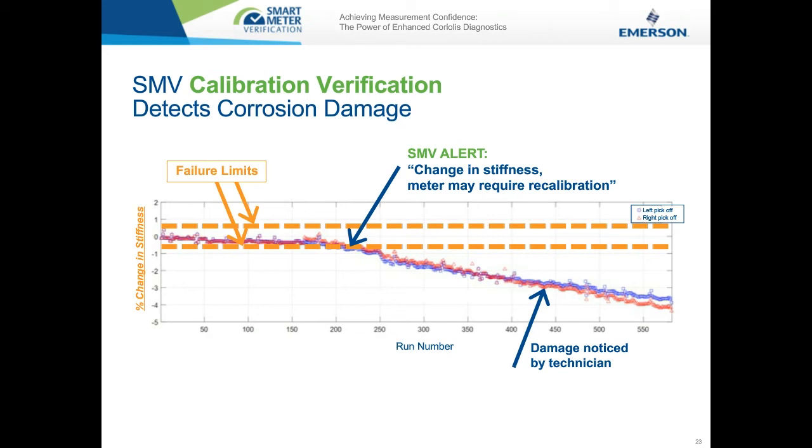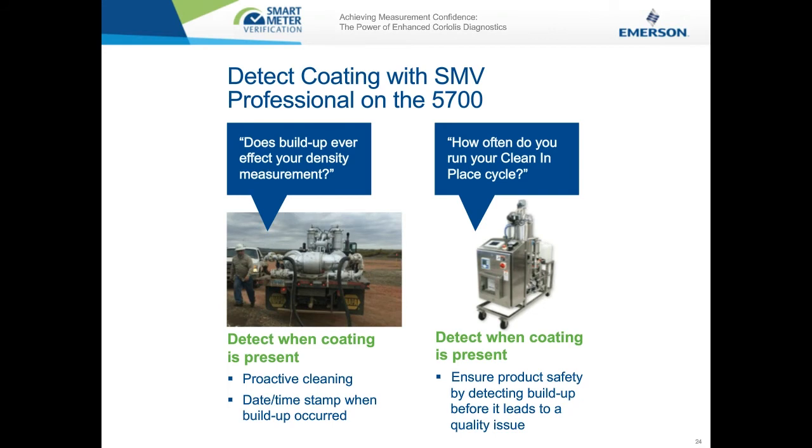Although coating and buildup typically doesn't damage the integrity of the tubes, it can affect accuracy in some situations. And this is especially prevalent in upstream oil and gas applications, especially when paraffin is present or colder temperatures exist. It's not uncommon for meters to fail a proving because of buildup. So we're typically forced to either clean the meter before every single proof, even if it's not coated, or divert flow until a hot oil or a steam truck can arrive on site. With the ability to detect coating through diagnostics, though, we can clean the meter proactively and only when it's needed to avoid those failed provings.